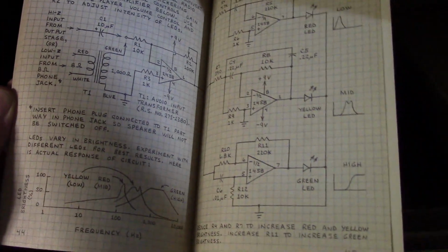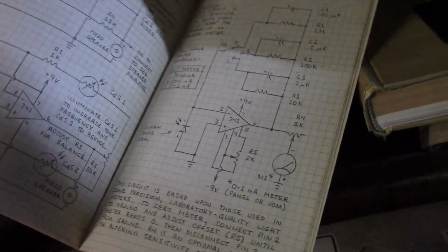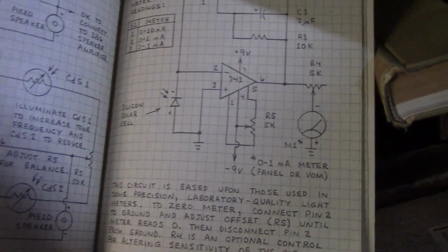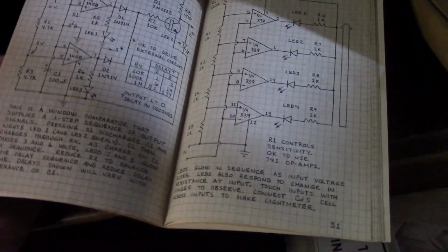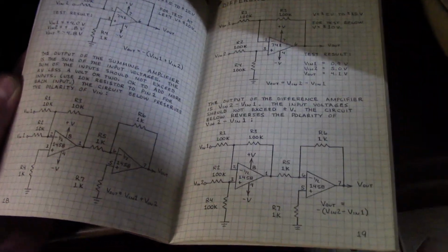I like this too. It was written by hand on graph paper and then turned into a little book, and apparently sold at Radio Shack. There we go, classic 741 op amp. So you could breadboard these, and that's what I was doing back then. That's how I learned a lot about electronics, was just little handbooks like this. And I'm sure back in the 80s you could buy all these parts at Radio Shack. You could build these circuits and play around with it and learn a little bit, hopefully.